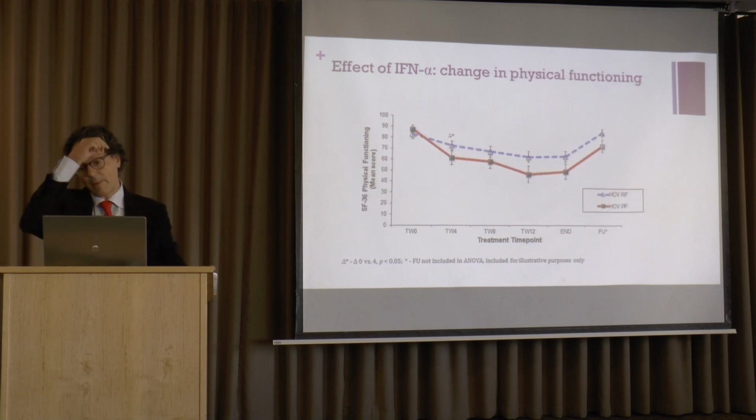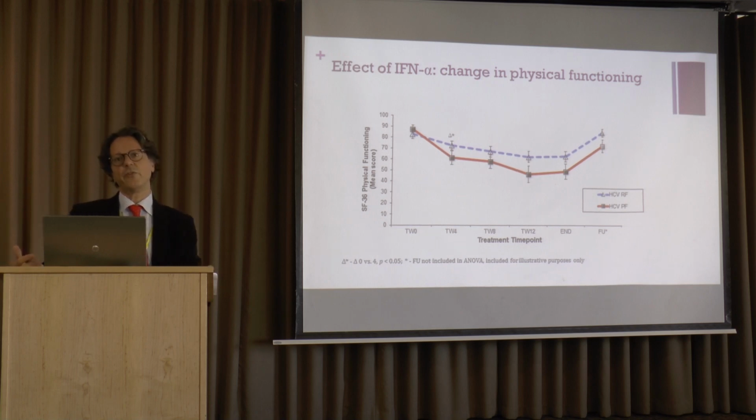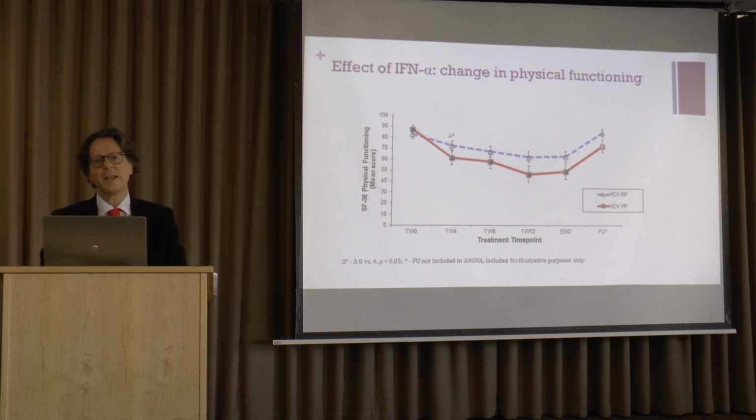Now this is mimicked by looking at physical functioning. This is an item of the SF36 that shows change in physical functioning before, during, and after interferon alpha. There is a drop in physical functioning overall in patients during interferon alpha. This is because they experience, as I said, fatigue in general and mood changes. However, parallel to the fatigue changes, those who go on to have persistent fatigue also have more acute fatigue. They also have more impaired functioning, especially early in the course of interferon alpha, and then throughout the treatment and follow-up.